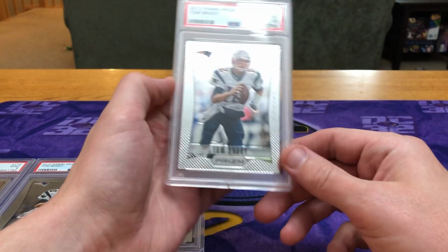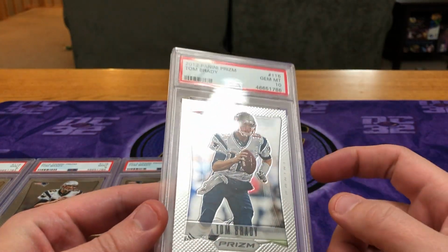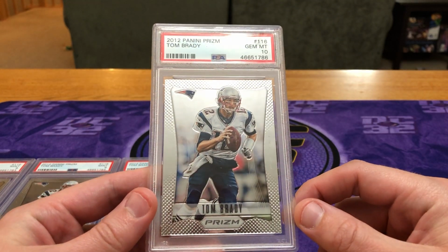All right, next up, Gem Mint 10, there we go. Beautiful. And that one, you can tell has a lot better centering, not as fat on that side.